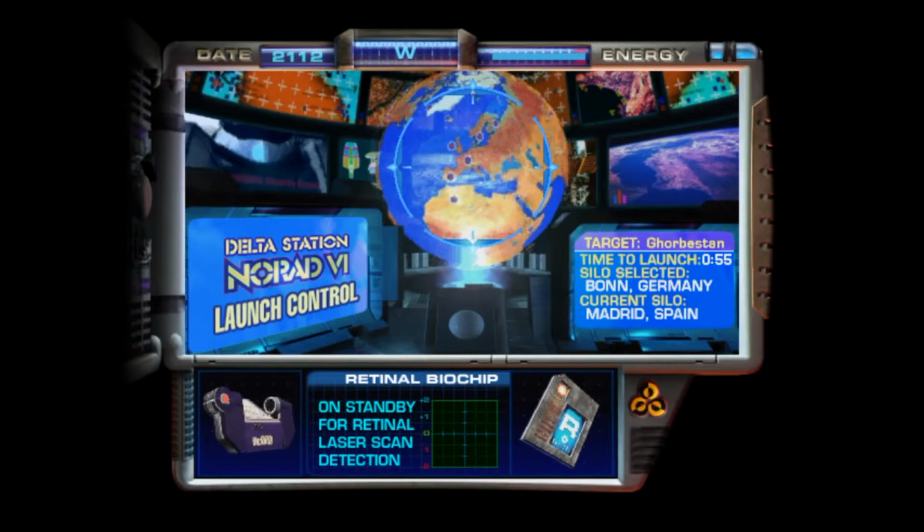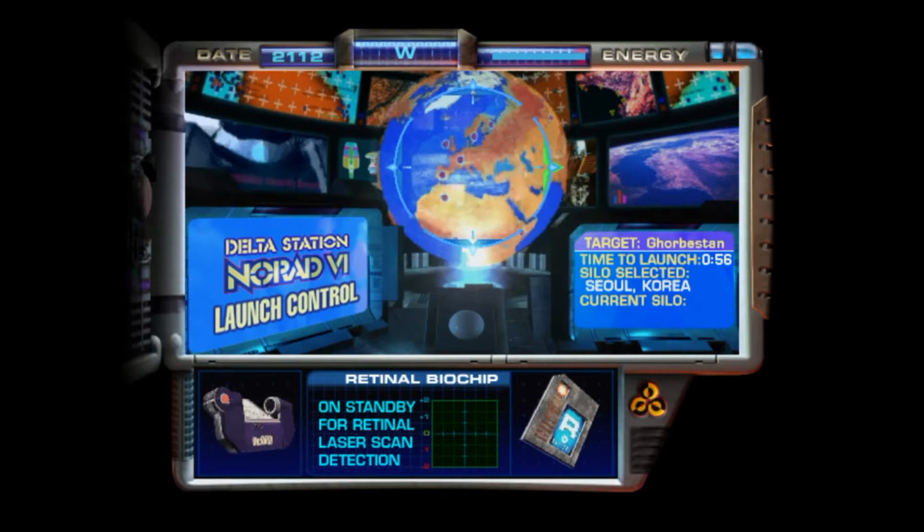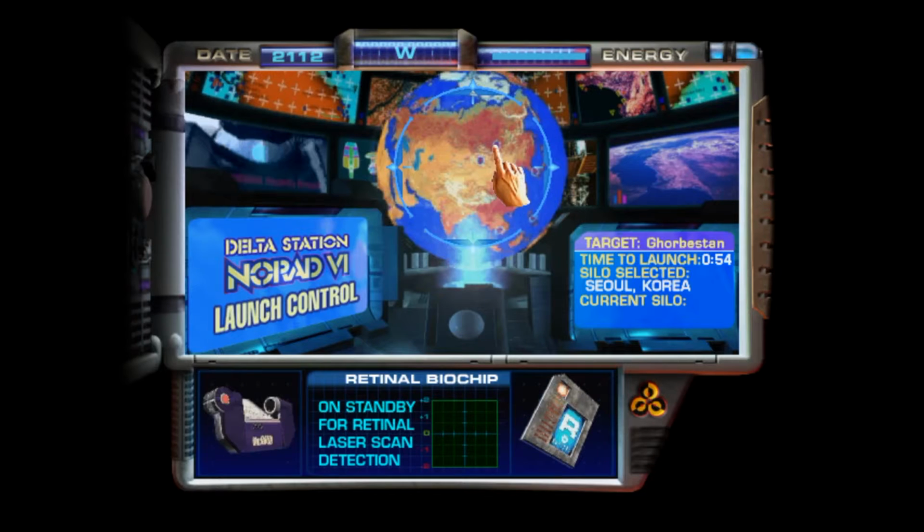Missile launch imminent. Abort launch sequence from manual override terminal only. Silo deactivated. New launch silo selected. Seoul, Korea. Red alert. Launch to proceed in 1 minute. Nuclear safeguards disabled. Missile launch imminent. Abort launch sequence from manual override terminal only.